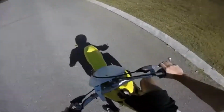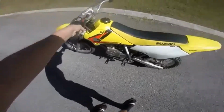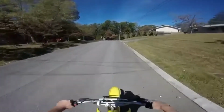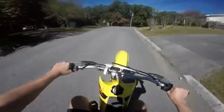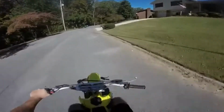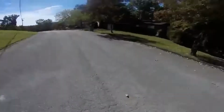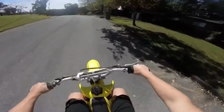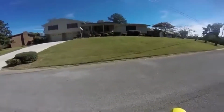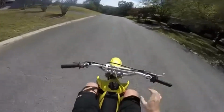Let me get off right here and just check everything real quick. Just looking over it, you know. Yeah, it's definitely gonna need a little bit in the carb, because if you just let it go down like that and you try to give it full, I don't know. Normally it bogs, but, you know.